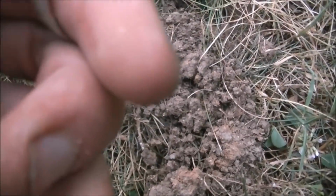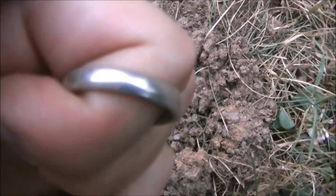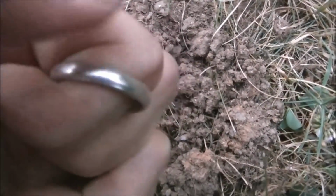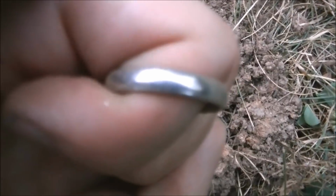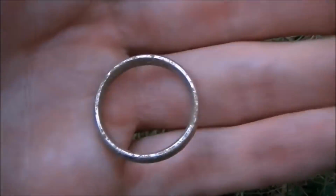But I think it feels kind of rough with my thumb. So maybe it's plated. Maybe it'd have to be nickel if it's not white gold because it rang up really low. I don't know. We'll check it out later.